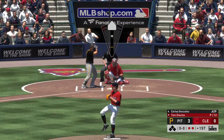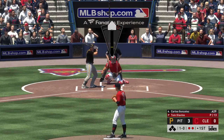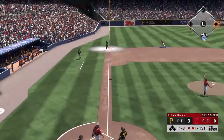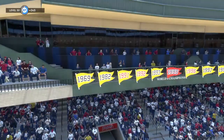Here's Carlos Gonzalez, as he takes one in tight. Had to scramble out of the way there. It's ball one. Popped him up. And Chipper will take this one in, and the side is retired.